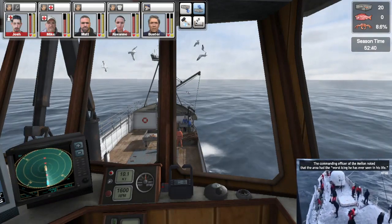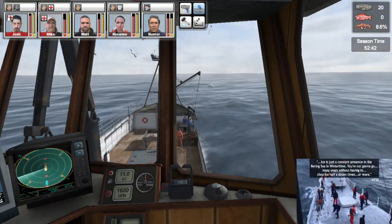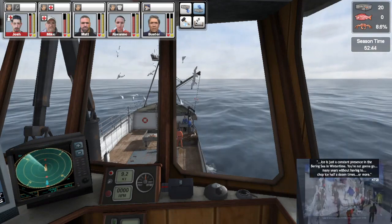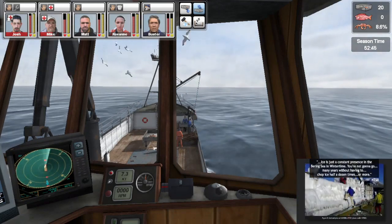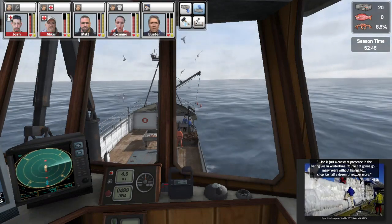These vessels and their crews don't typically even flinch at the news of ice buildup. One of Cobbin's fellow captains stating, "Ice is just a constant presence in the Bering Sea in the wintertime. You're not going to go many years without having to chop ice half a dozen times or more. They just get to work removing it and keep going."